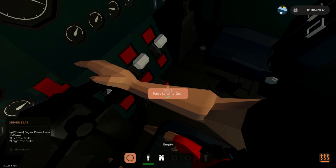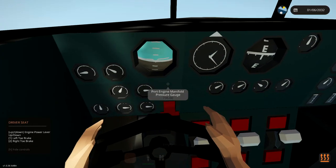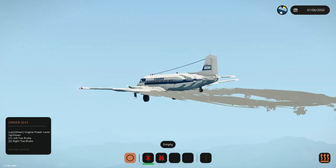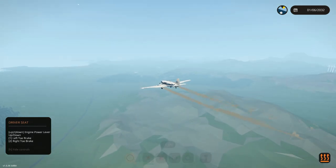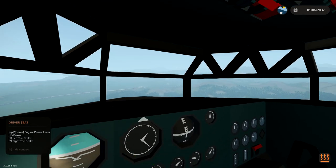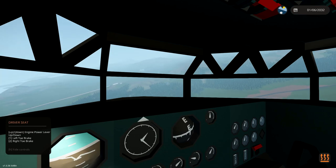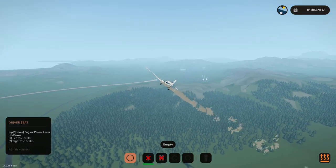Okay, right. Landing gear is going to go down. Okay, parking brake is off. Okay, fantastic. Landing gear is actually down. I think we got this. We can land. It'll be fine. This is what it looks like in first person, by the way. We don't really have too much of a view, but it's okay. Turn the boost pumps off. There we go. Booster pumps are off.